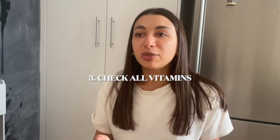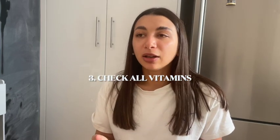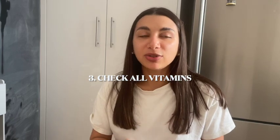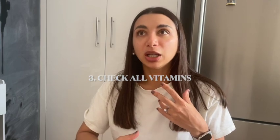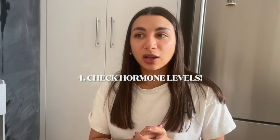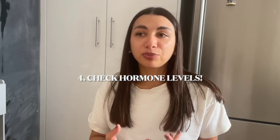And another one is your levels of vitamins. I talked about it before, but everything that's ferritin, vitamin D, vitamin B12, folate, all of these really play a big role in conjugating the bilirubin and helping it get out of the body. And then the last one is hormones. I think it plays a major role in digestion, and hormone levels seem to be highly correlated with high levels of bilirubin in Gilbert syndrome cases in women.